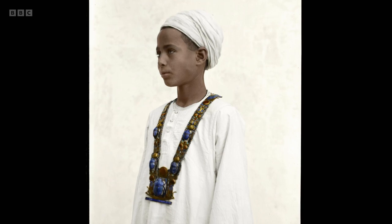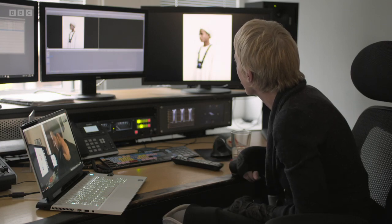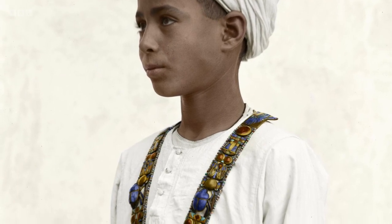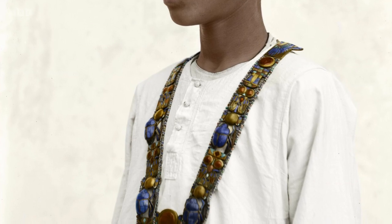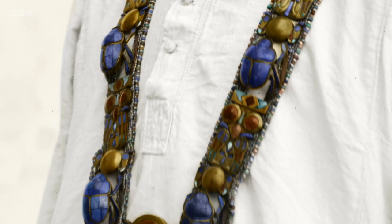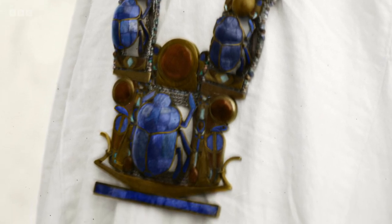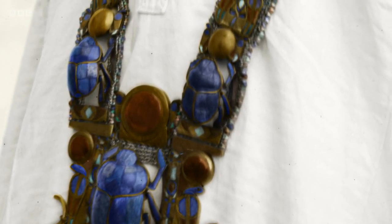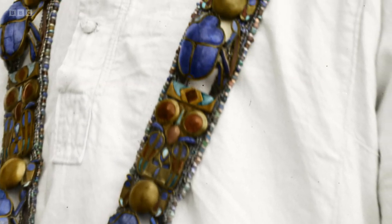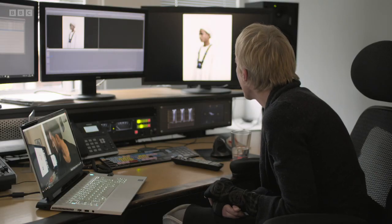It is really remarkable, and just the way the light is catching the surface of some of the elements. So you get a real sense of it as a kind of living object. It's just amazing how the scarab beetles, made of lapis lazuli, pop out, along with the sheen of the solar discs in gold and deep red carnelian. It's remarkable, absolutely remarkable.